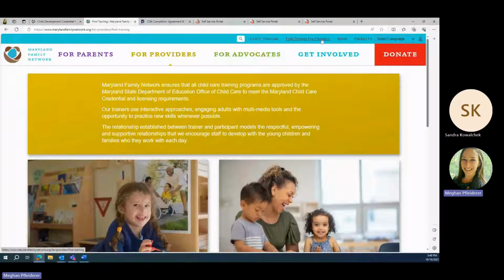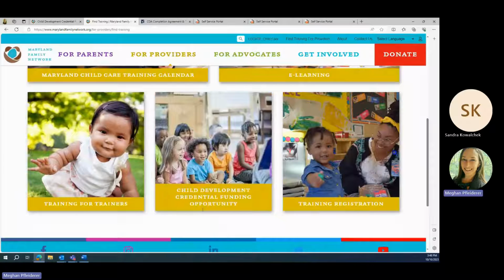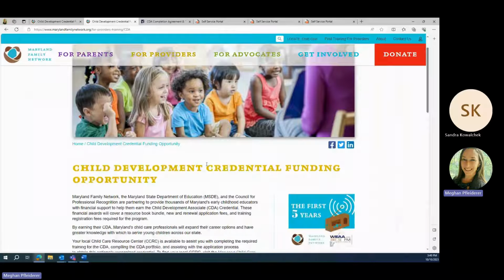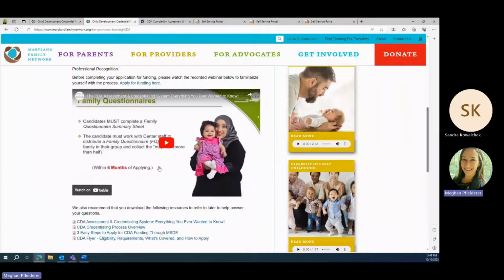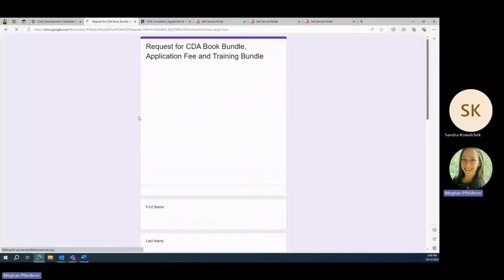I believe my screen has changed now for you. So I'm going to scroll down to where you see this cute picture of a class. And it's going to say Child Development Credential Funding Opportunity. That is where you want to go. And here is Maryland Family Network's webpage on the CDA credential opportunity. It explains that you can also get assistance through the Child Care Resource Network that they oversee. And ultimately, definitely enjoy this video, but the most important thing for you to do on this screen is you're going to apply for funding here. I'm going to click on that.